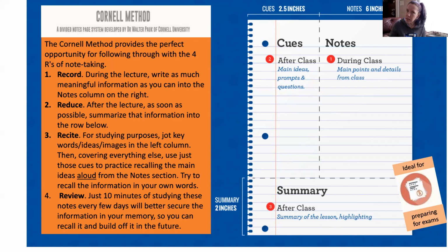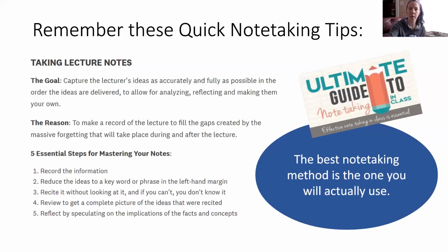So is it the best method? Not necessarily. Is it a highly effective method for the right learner and used to the best of its ability? Yeah, absolutely. All right. We're almost wrapped up here.